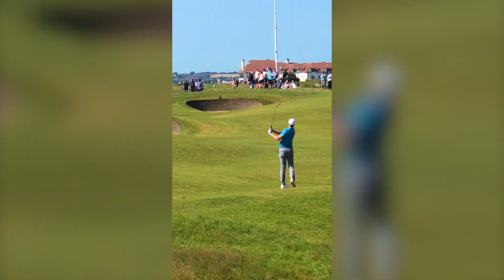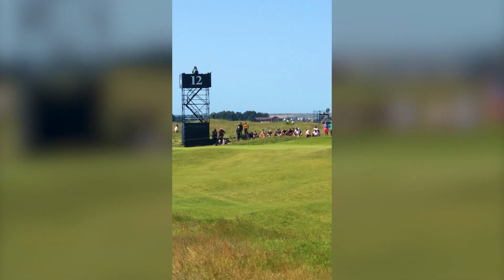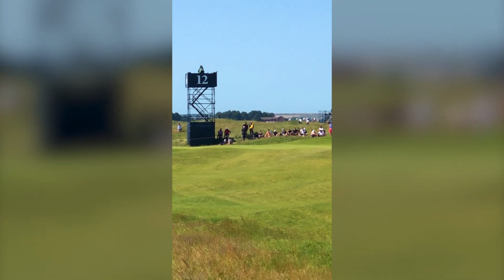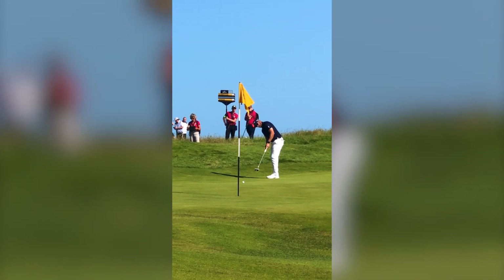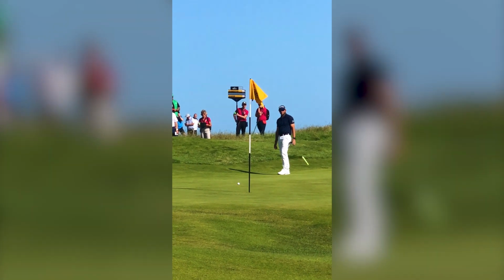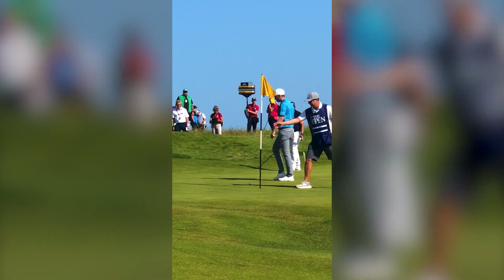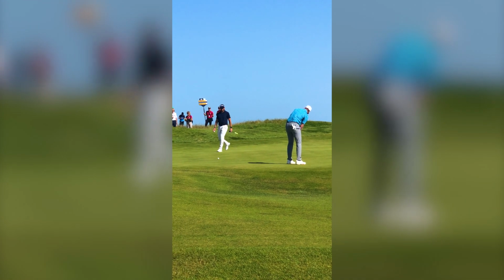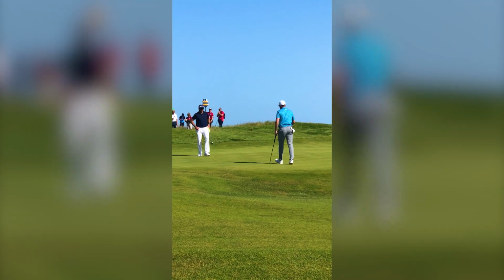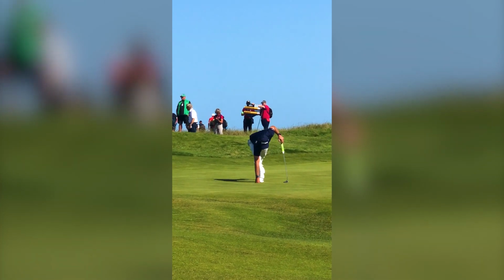Here's Daniel Berger on approach to the 12th, I believe. Just left, pin high left at the back, which is pretty good actually to that back flag. Here's Dean. He had like a downhill right to left putt. Hit a really good putt. Had the line, it was coming in from the right. Just left it a few feet short. And here's Daniel Berger for the birdie, which he did manage to get to drop, but he honestly spent about 10 minutes lining that putt up. Dean tapping in for the par here.